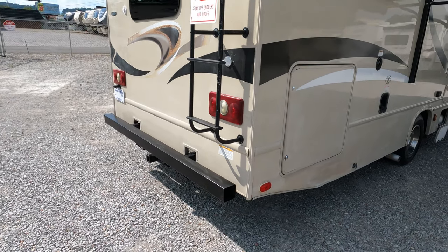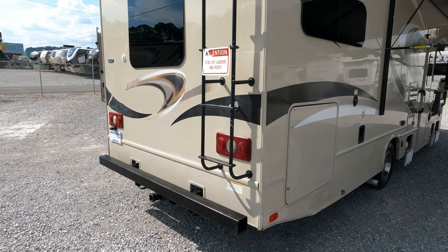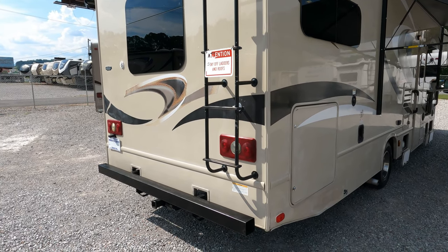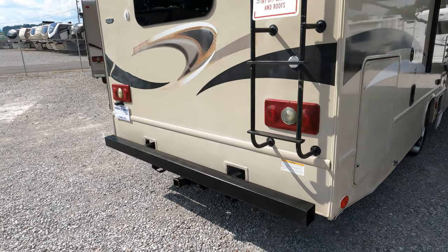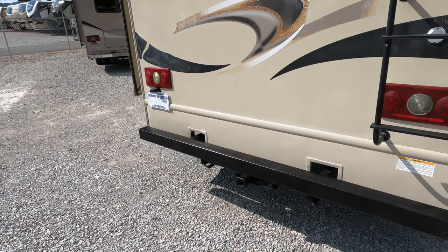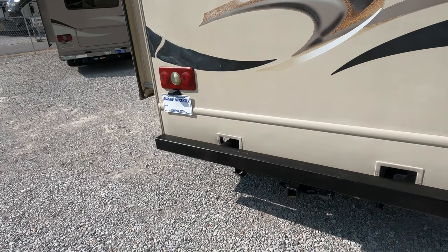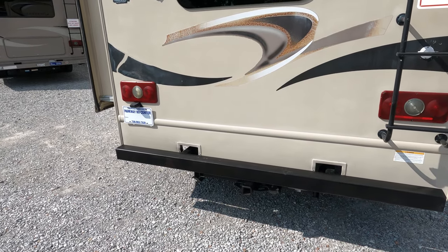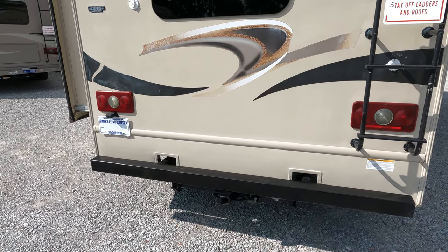Built on a Ford E450 chassis, 6.8 Triton V10, 305 horsepower, 420 pound-feet of torque. Does have an 8,000 pound tow capacity hitch on the back. Now, do I recommend putting 8,000 pounds behind this RV? No. I would probably, just to be safe, max it out at 5,500 to 6,000 pounds.